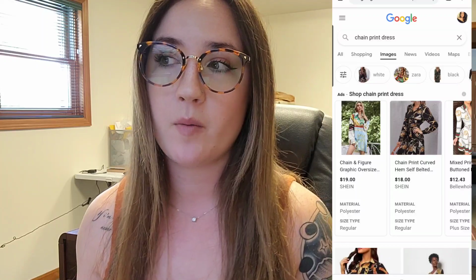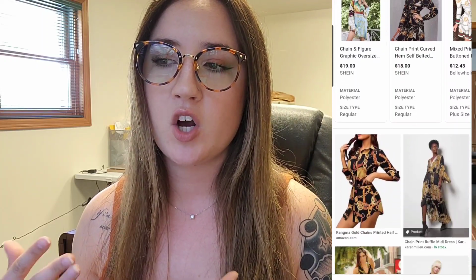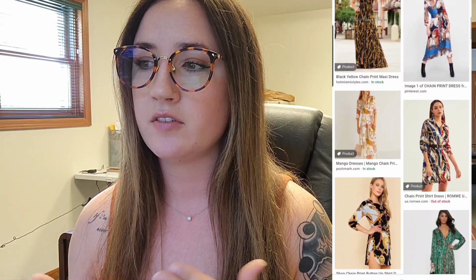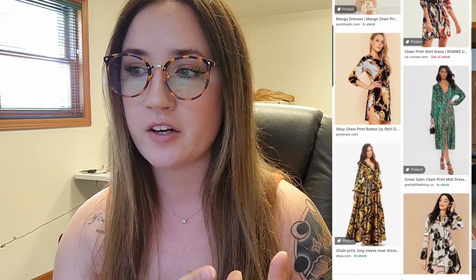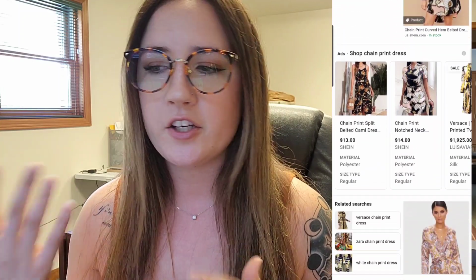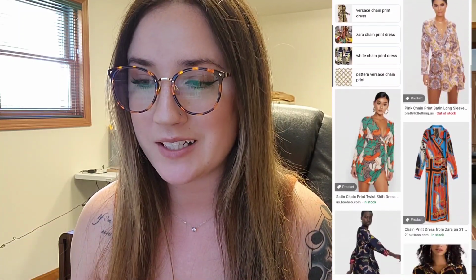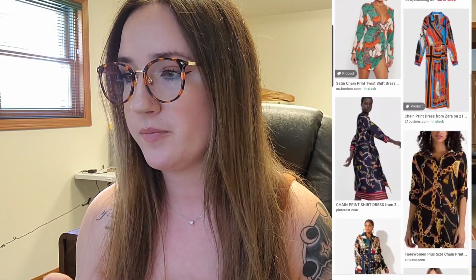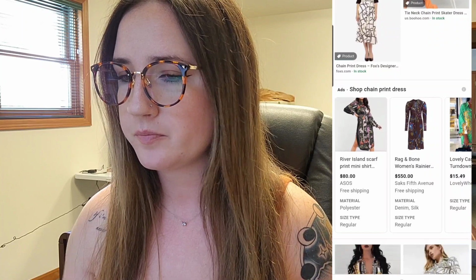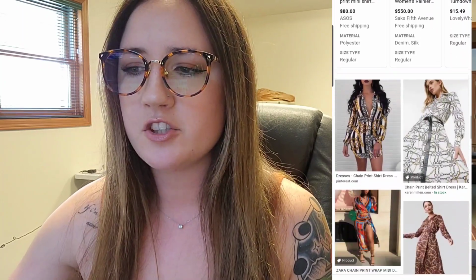I know when I kept coming across this, I tried to call it luxe print because I noticed that a lot of luxury designers had very specific pieces with this print on it. And I couldn't figure out what it was supposed to be called, but it's actually called chain print. So I'll put up some photos here so you know exactly what I'm talking about. But chain print is essentially what it sounds like.